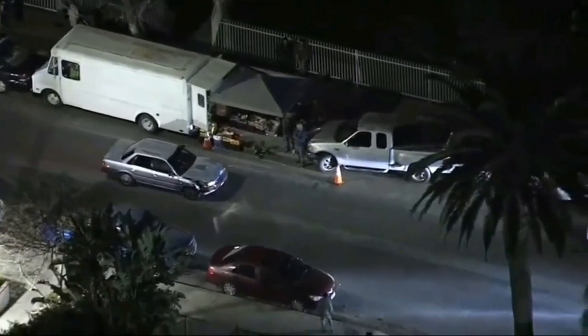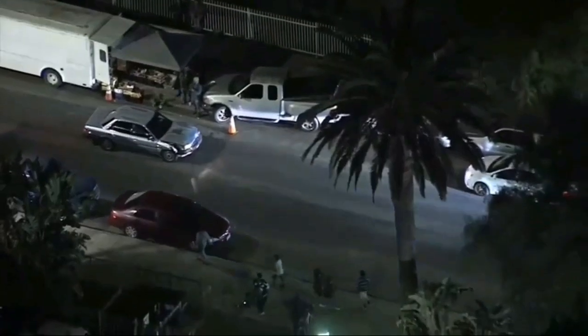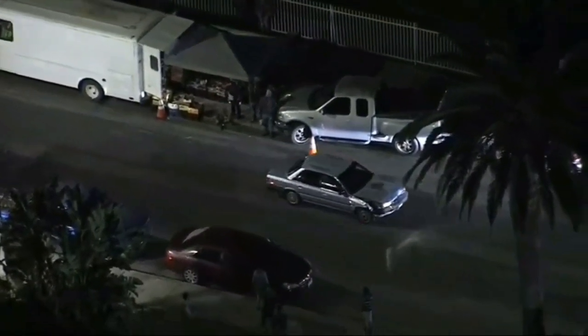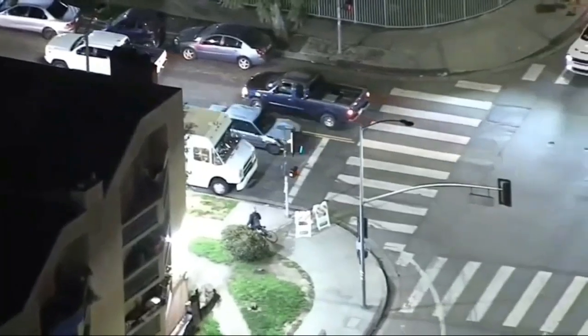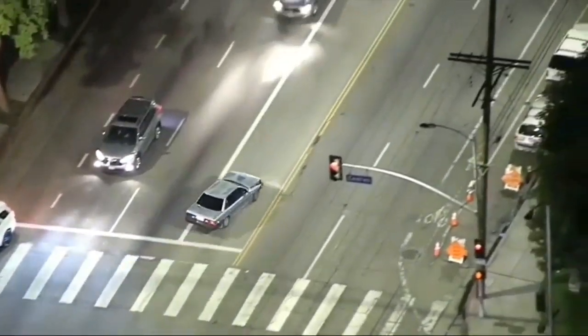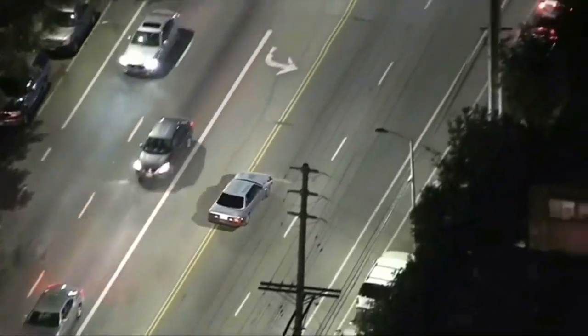residential area. You see what looks like a little taco stand there. He's handed something to that individual, it seems like. It looked, yeah, like he definitely handed something to that guy and not vice versa. And is now making a turn here on to Nordhoff from Cedros.